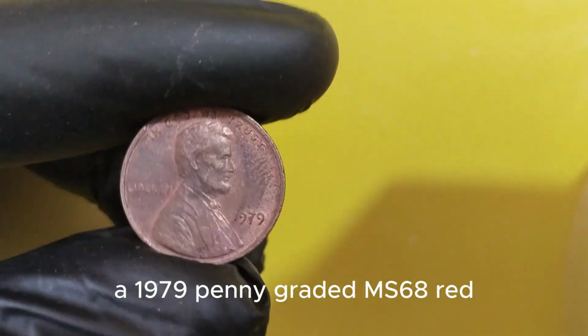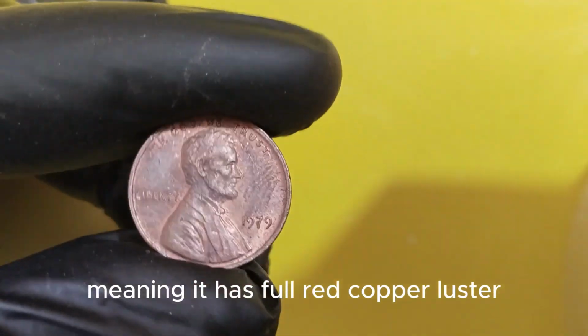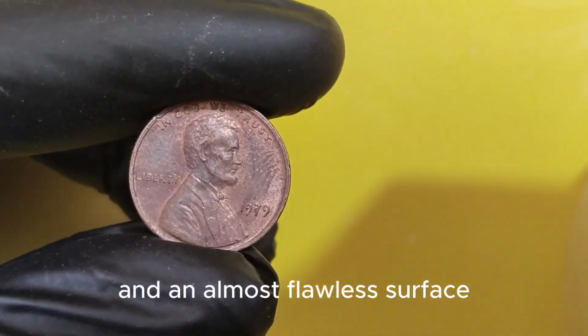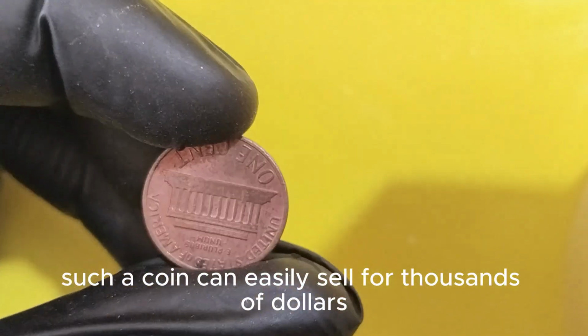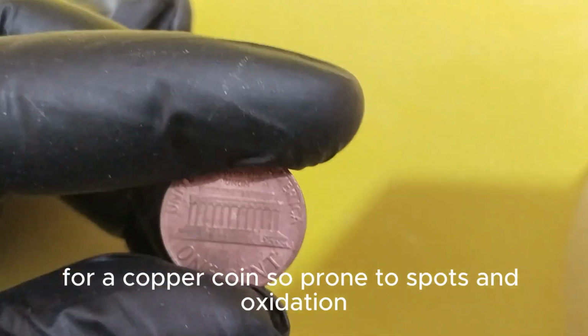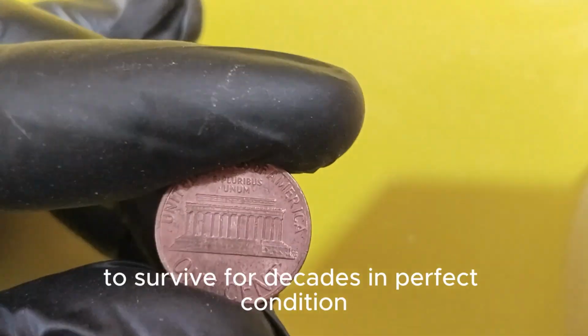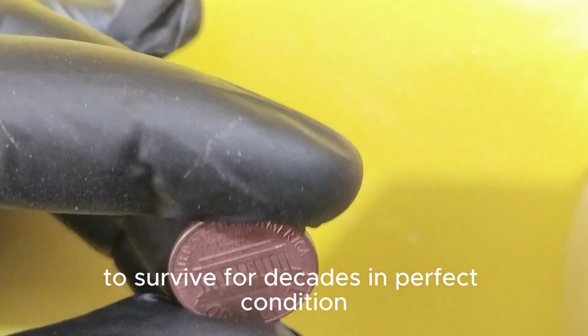Take for example a 1979 penny graded MS68 red, meaning it has full red copper luster and an almost flawless surface. Such a coin can easily sell for thousands of dollars, because collectors know how improbable it is for a copper coin, so prone to spots and oxidation, to survive for decades in perfect condition.